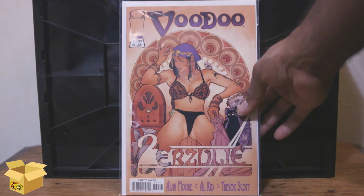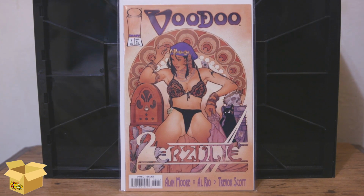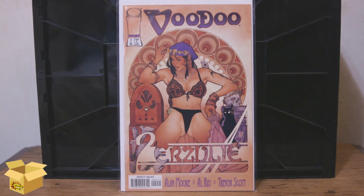Voodoo #2 for $1. #1 is hard to find. #2 is even harder. So for $1, I was elated to be able to add that to the stash.